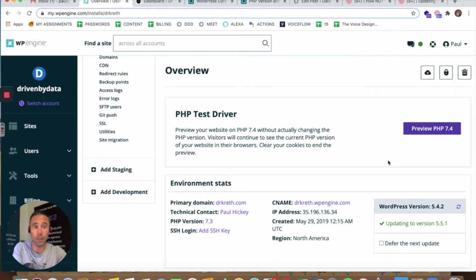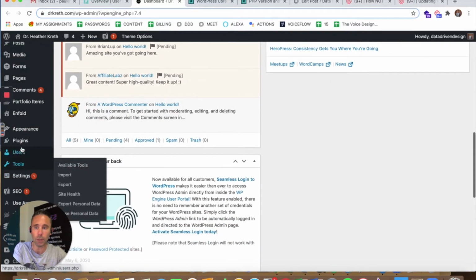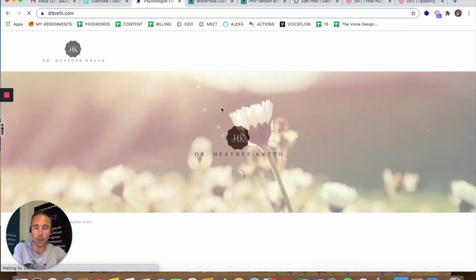So for example, here I've clicked Preview PHP 7.4, and in my WordPress admin dashboard, it says you're testing PHP 7.4 only. You can see the site running. To return your site's previous PHP version, close the browser or click here. Basically, you can go through and just make sure that everything is still working properly on all of your pages and that you can still update all of your content.